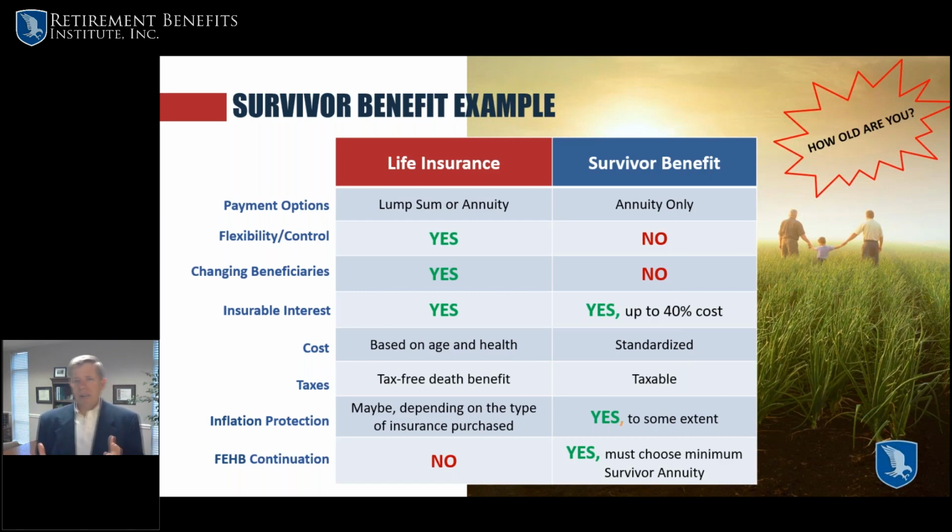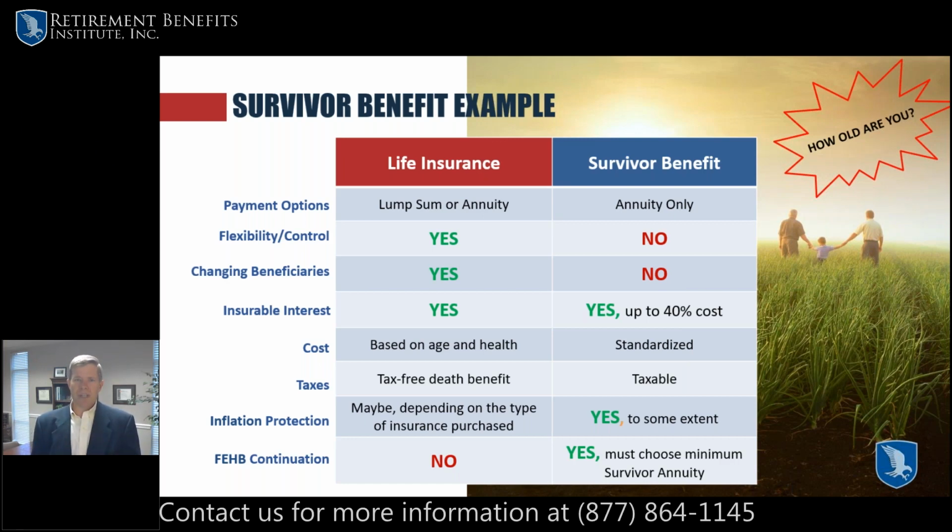The things we didn't cover here are, if you have enough assets, maybe you're self-insured. Sometimes folks will say, I want to make sure I leave some money to my children. Maybe you have a special needs child or some reason that you want to make sure a lump sum is left to your heirs. Again, survivor benefit won't allow you to do that, right? But a life insurance policy could take care of your spouse and possibly your children as well.